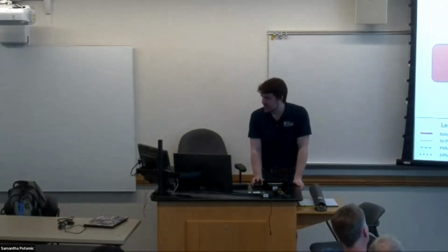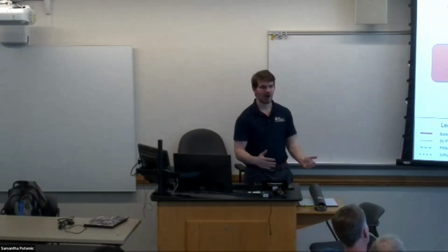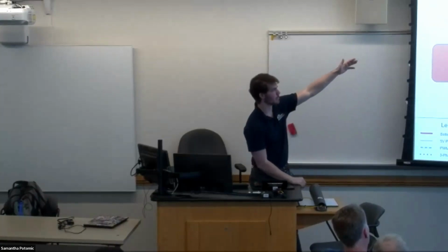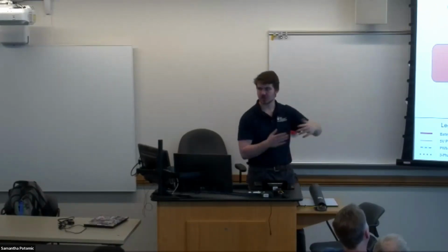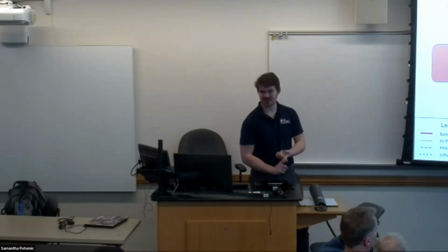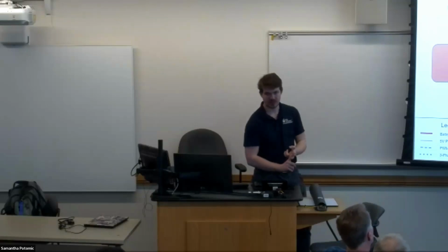So here is just a run-of-the-mill combat robot wiring diagram. You'll see the battery, the big red battery, goes through the battery connector. That's where the cutoff switch, the master turn-off key, will be. And then you want power to go to each drive ESC and then to the weapon ESC.